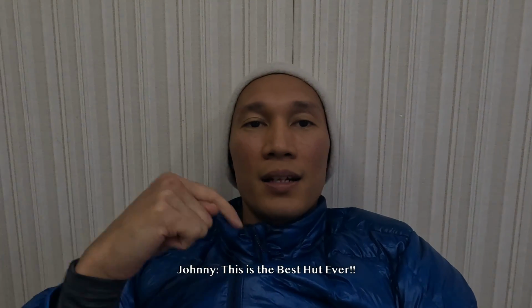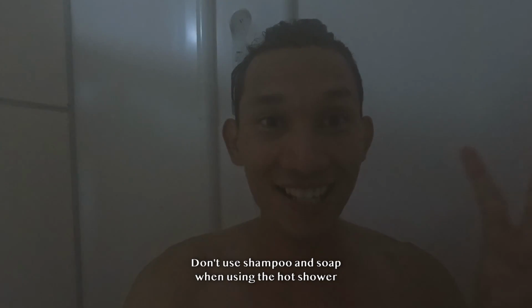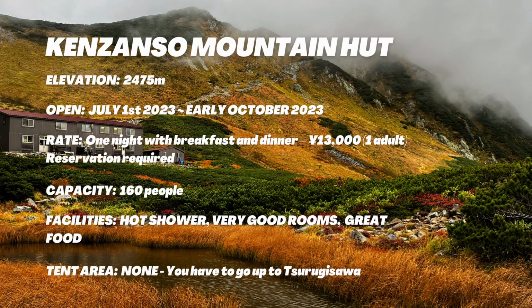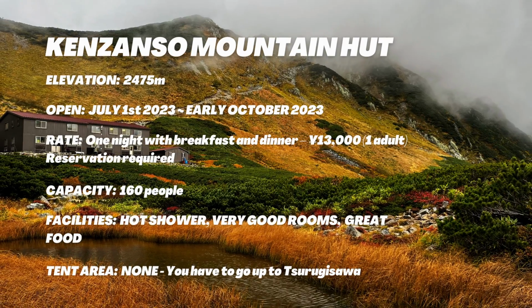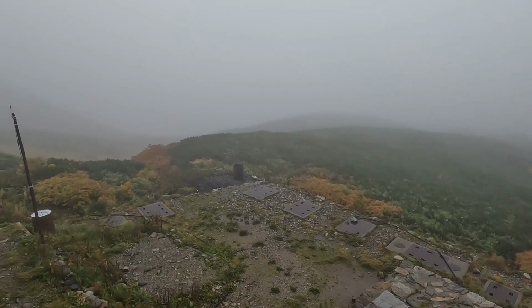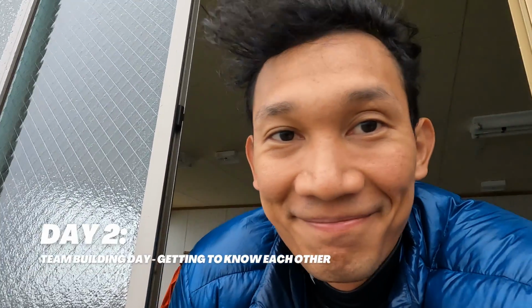So far, Kenzan-so is the best hut I've ever stayed at. It has the best rooms, great food, and hot showers. By the way, please refrain from using soap and shampoo when using the hot shower. A night at Kenzan-so cost 13,000 yen with 2 meals as of 2023. That's day 1.